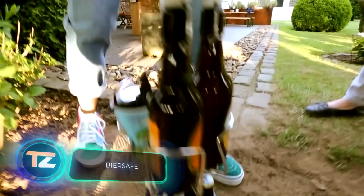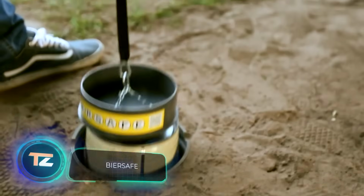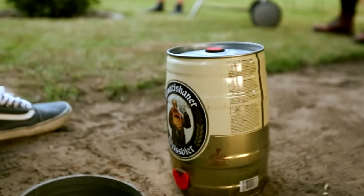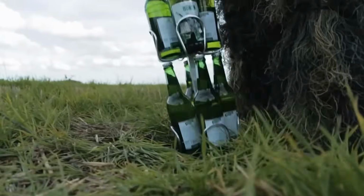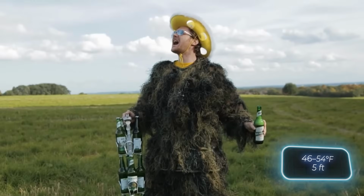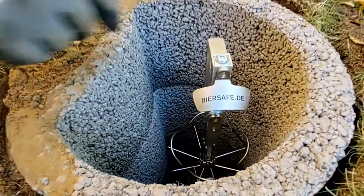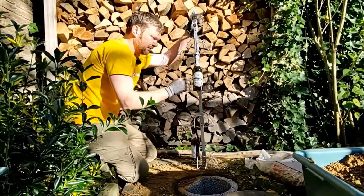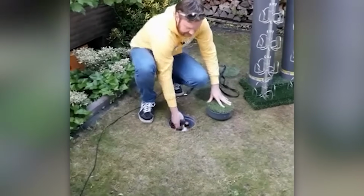German experts came up with a solution to an age-old problem: how to keep beer cold in the summer when you don't have a second fridge. The Beer Safe is an underground cooler that doesn't need electricity. It takes advantage of the Earth's natural temperature, which stays between 8 and 12 degrees Celsius year-round at a depth of 1.5 meters. A plastic tube with a bottle holder is buried in the ground, with only a discreet lid visible on the lawn. Lift the lid, pull the handle, and a cold beer is in your hand.